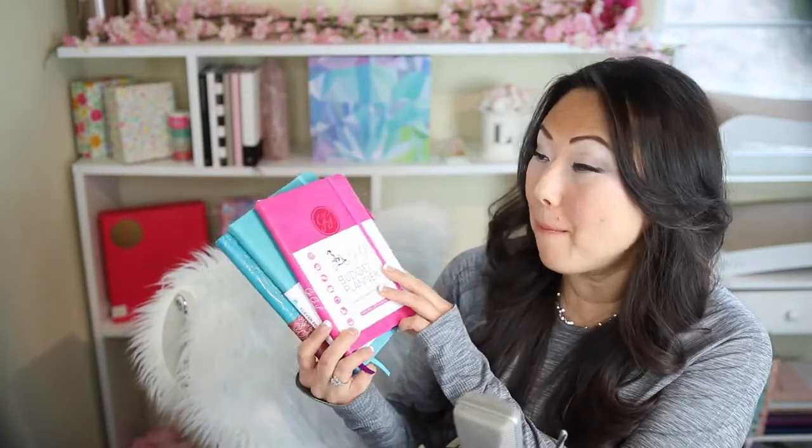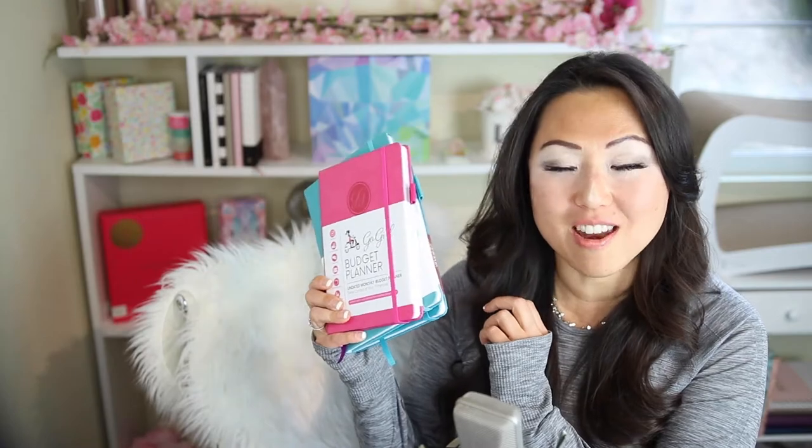Today we're going over budget planners. So I picked out three random budget planners from Amazon and I thought we could check them out together.